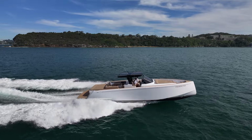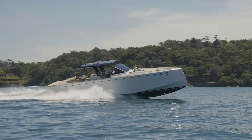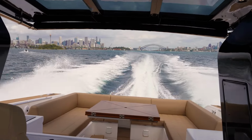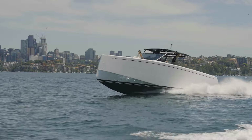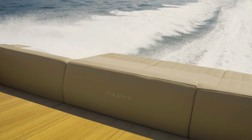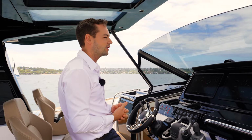Now if I take it up, I'll go 3,000 RPM now, coming up to 3,000 RPM. It's worth talking about engine noise now because they're not hugely noisy. They're big Volvo engines, they're deep in the belly of the boat, we're on an open boat, you can hear a bit of wash, you can hear the engines. It's obviously a power boat, but it's nothing too intense and you can still maintain conversation.